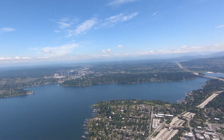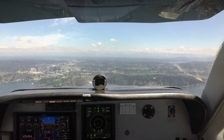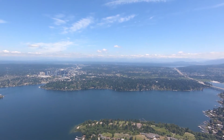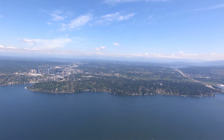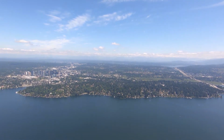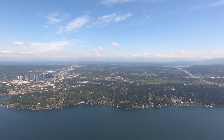I don't see anybody visually or on the traffic out here. Have you heard anybody refer to it as the lid yet on traffic? Tower, 64 Charlie. They said the tower might do it. That's why I added it to the diagram.